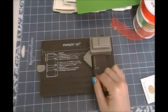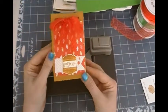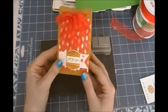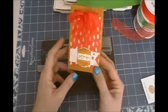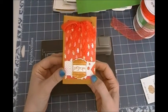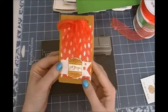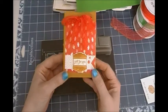And I'm going to show you what this makes. This makes little treat bags, and this is one of the treat bags that I did with this punch board, and this was set at a medium setting. You can do a small, medium, or a large bag, and the size of the bag will vary depending on the size paper that you use.